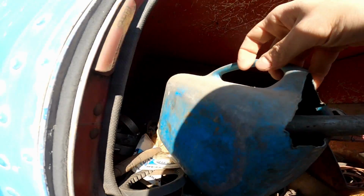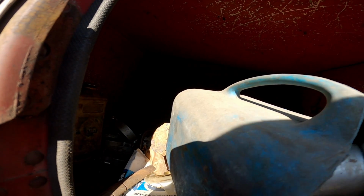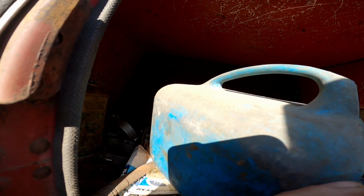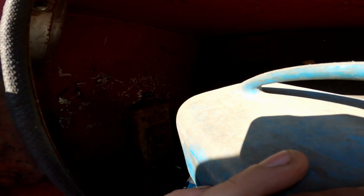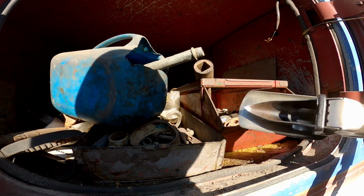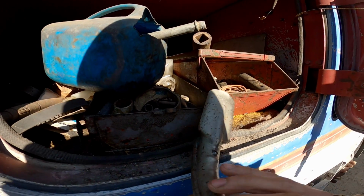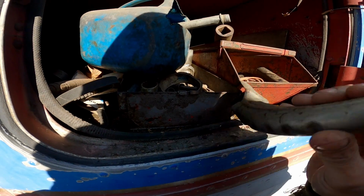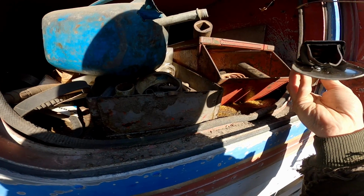Some weird funnel and shit. I don't know what he's got going on here. What is this thing? It's got like a 2-piece. What is this thing? Oil spout. It must clip into like a can or something. I've never seen one of those. That's cool.